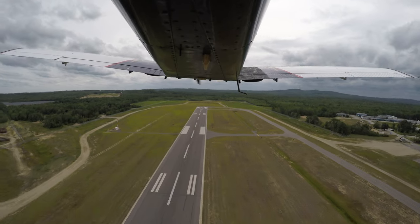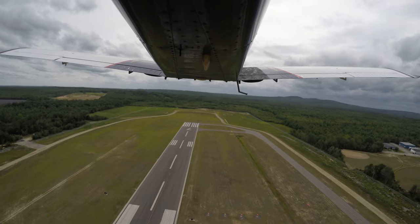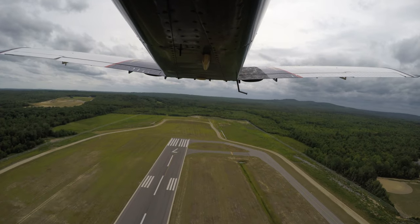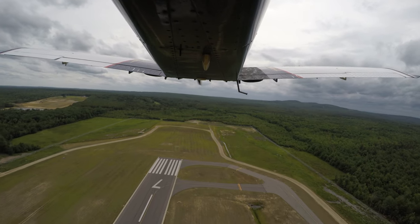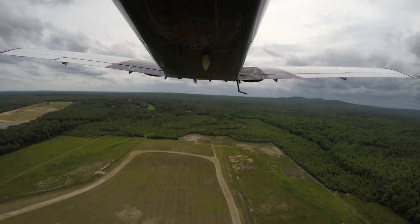See, it's getting pushed around a little bit here. It's a little bit of a mild, turbulent day. We had a 30-mile-an-hour tailwind on the way up, and it was a little bit turbulent there, and now we got a 30-mile-an-hour headwind on the way back, and it's still turbulent.